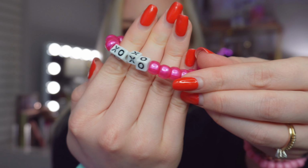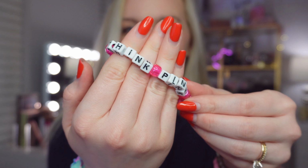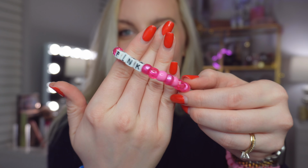We're going to get making these orders. The first one is this XOXO in the pink. You guys might recognize this from my last bracelet video. Megan ordered this one. It's so cute. And then Cecilia ordered my Think Pink from the last bracelet video as well and then ordered two more. So I'm gonna have to make those.